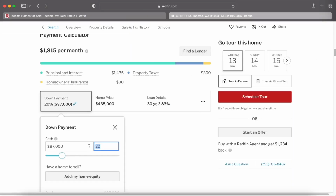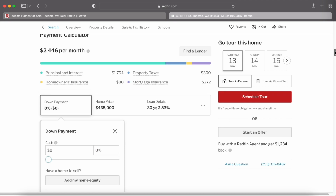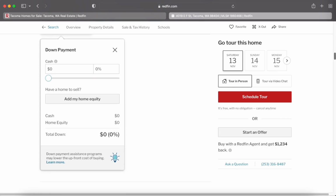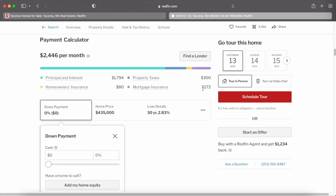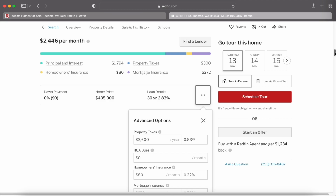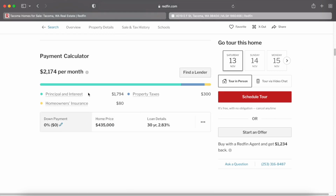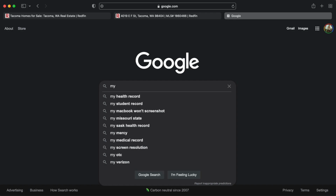And if you're using a VA loan, 0% down. Here's how much you would have to pay per month. There's property taxes, as normal. Mortgage insurance, you don't pay that. You pay homeowners insurance. So with the VA loan, you don't have to pay the primary mortgage insurance because the VA backs your chances of going default. So that's going to be 0. So if your home price is $435,000, 0 down, and look at that. $2,174 per month.